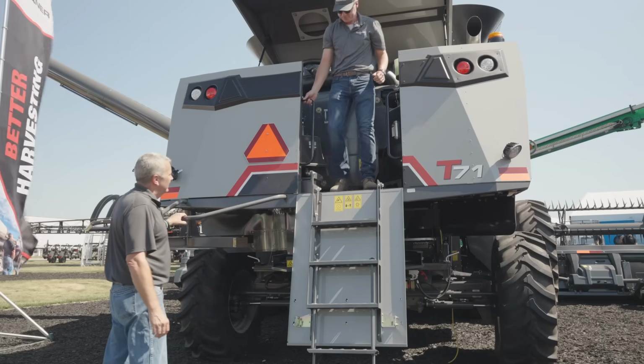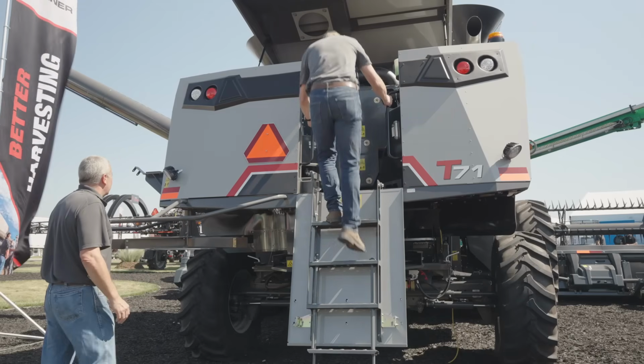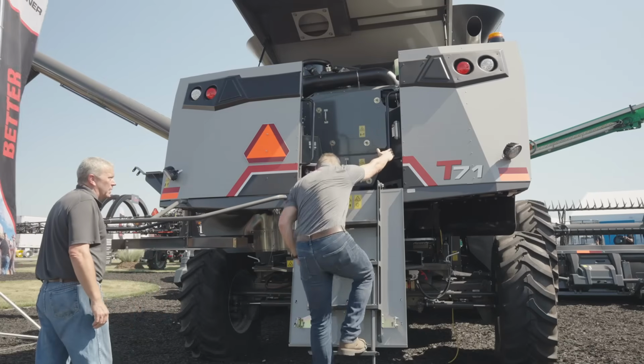Absolutely. All right. So let's continue on, shall we? Okay, yeah, let's walk around here and see what we've got on the left-hand side of the combine.